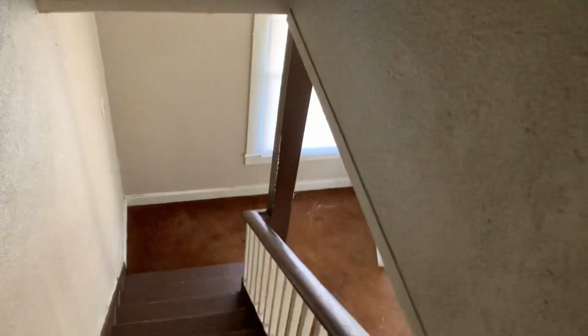And that is it. We got 40 Manley Street, Portsmouth, Virginia. 3 beds, 1 bath, for sale, owner financing. If you have any questions, give me a call.